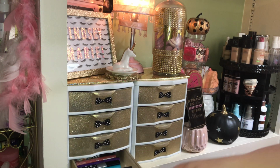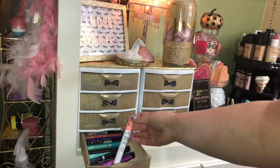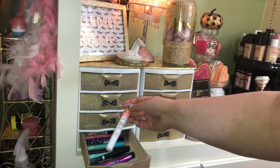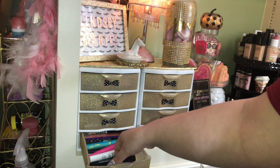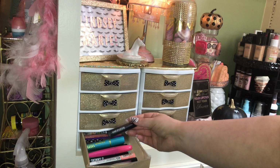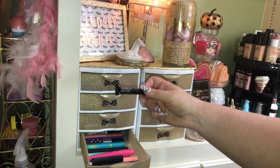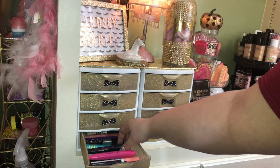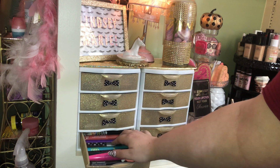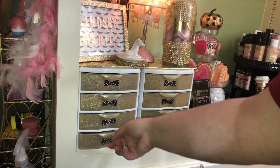And then this bottom drawer here is all my mascaras. I have Maybelline, this Essence Volume Booster Lash Primer, some Wet n Wild, some minis from Makeup Forever, this one's from Laura Mercier, some colored ones from NYX, Shop Miss A, CoverGirl again, Wet n Wild. Yeah, so those are all of my mascaras.